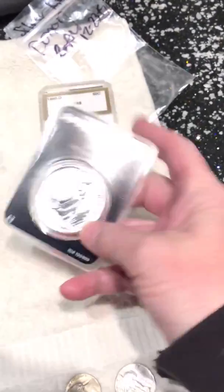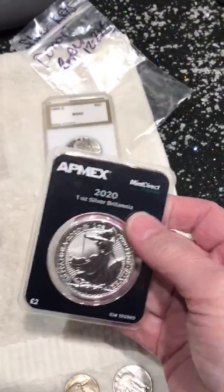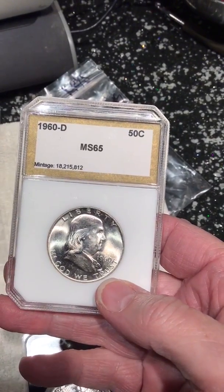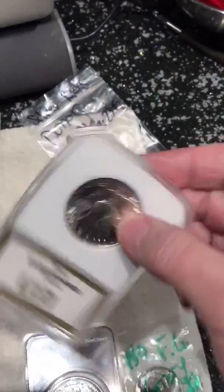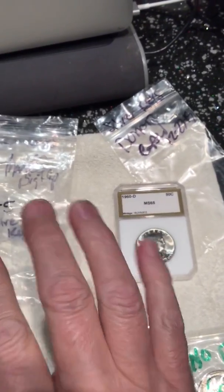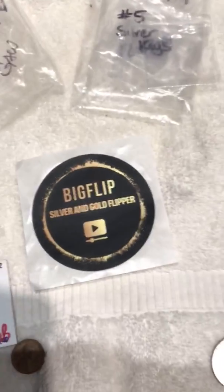It was my husband's choice that night of what he wanted from our bag pulls, and he chose this Mint Direct Premier 2020 Silver Britannia. I think he did well. Good choice with that. And luck was with us that day. Won the donator giveaway. This 1960D MS-65 Benji. Look at that. Isn't that pretty? So, overall, he had a fantastic birthday. This is all I got him. That was the sum total of his gift. And it was more than we could possibly have imagined or asked for.